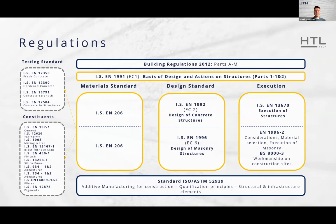We then look at the regulations that we follow. Any 3D printed building designed by us complies with building regulations, Part A to M. The loads that we have on the buildings, we get from classic Eurocode 1. So there's nothing new again. And in terms of the material standard, as we said, it complies with EN 206, as well as all of the individual constituents and components of the material complying with the relevant standards.